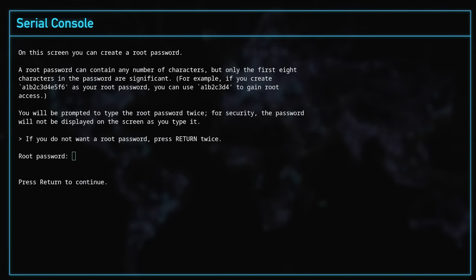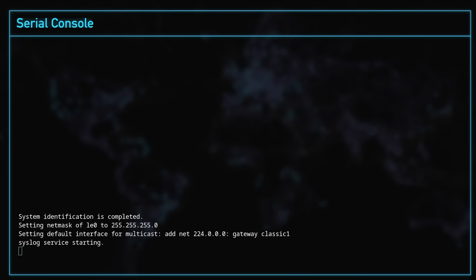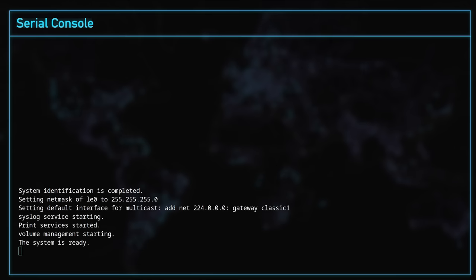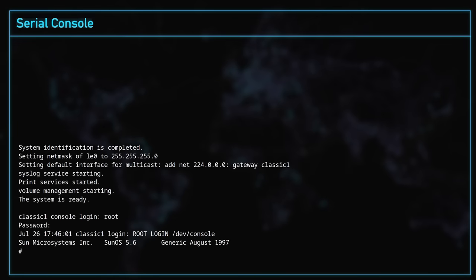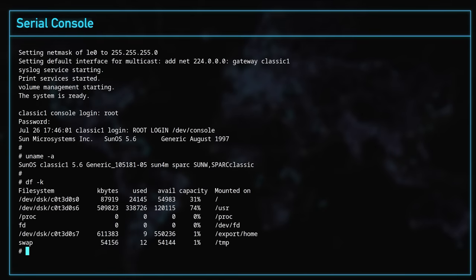And now we can set our root password. This version of Solaris only supports a maximum of 8 total characters for the password. Simpler times back then. We did it! We're now logged into a fully restored Sun SPARCclassic, and we have a fresh install of Solaris 2.6 ready to take all of us on a journey to the early internet.